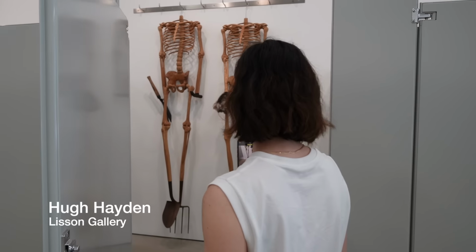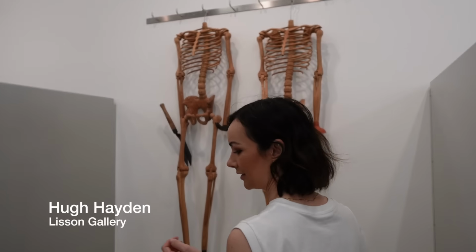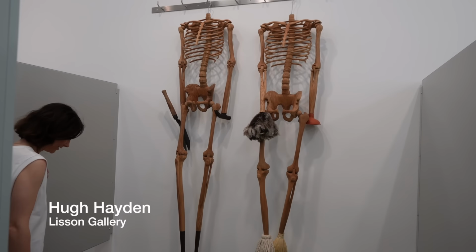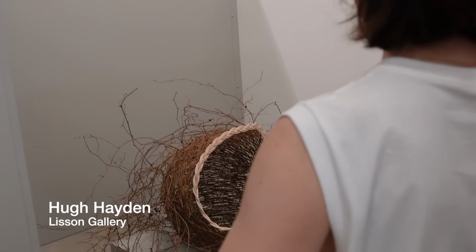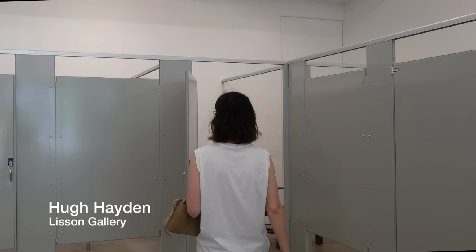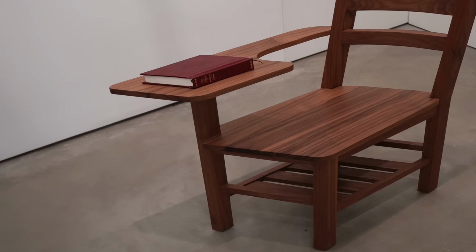Hayden is known for creating sculptures that examine society and question why we exist in the way that we do. So by creating these stalls in a public space where the viewer has to enter what is normally a very private area, Hayden is disrupting these notions of privacy and intimacy, quote, urging viewers to reconsider their relationship with public spaces. It definitely feels like you're doing something wrong at first when you're in the exhibit.